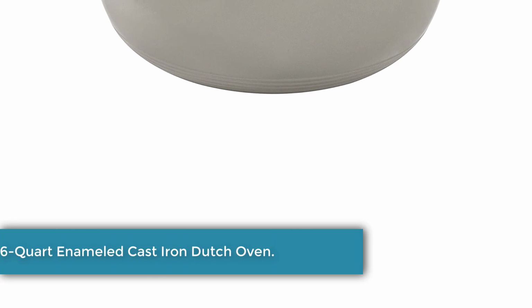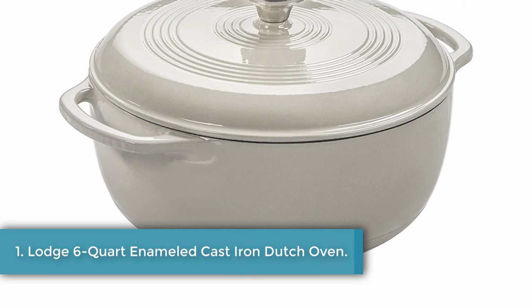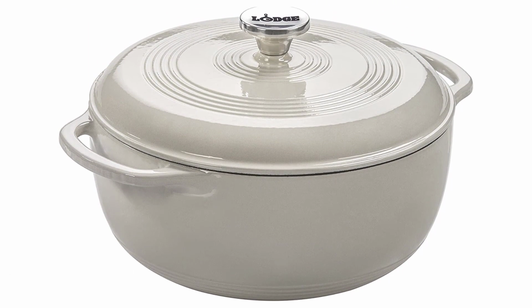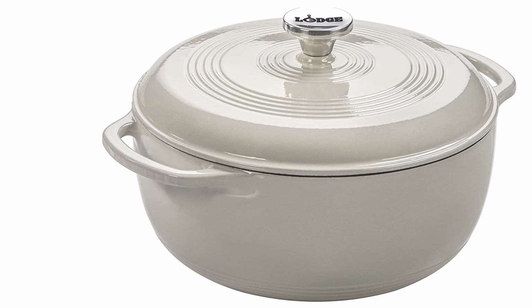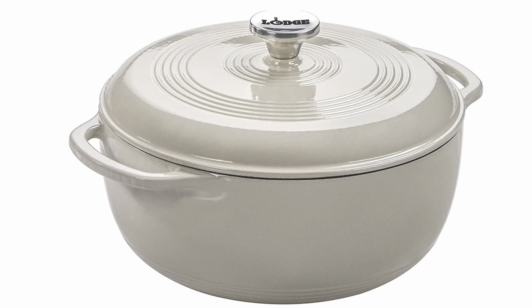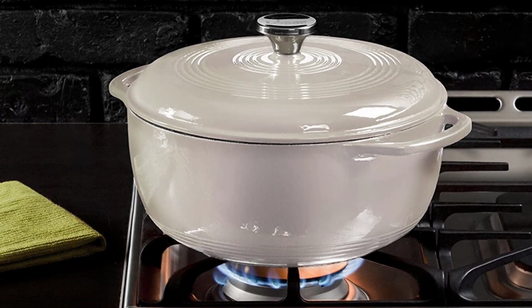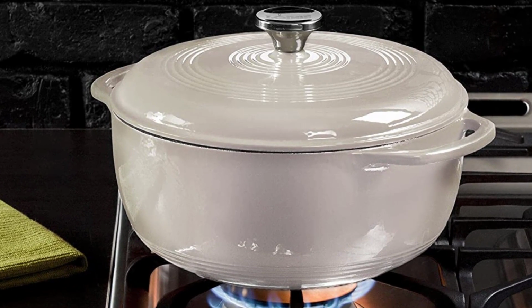Starting at number 1, Lodge 6-quart Enameled Cast Iron Dutch Oven. This porcelain enameled cast iron Dutch oven from Lodge comes in a variety of exterior colors, with a cream-colored interior for excellent visibility, similar to many higher-end versions. Due to the double layer of enamel coating inside and out, this can be used for marinating, cooking, storing, and serving. In addition to the colorful enamel, the modern design gives you wider handles, which make it easier to grip when you have oven mitts on.